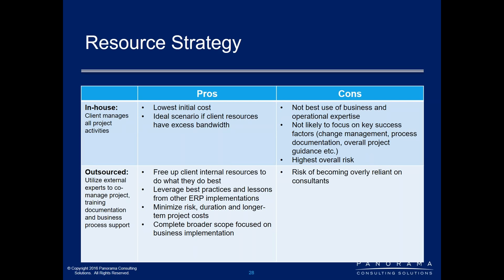A con, though, sometimes it's really not the best use of some of these key folks in your organization. So there could be some risk there. Pulling people out of the day-to-day operational aspects could be some risk there if you do. So again, trying to find the right balance for your team here.